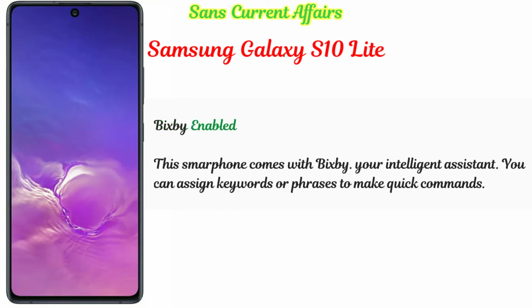Bixby enabled. The smartphone comes with Bixby, your intelligent assistant. You can assign keywords or phrases to make quick commands.